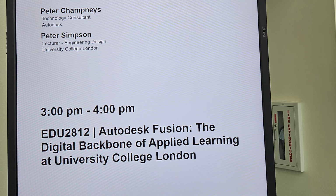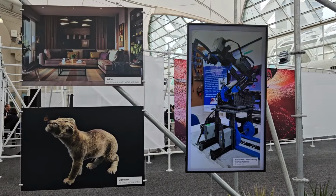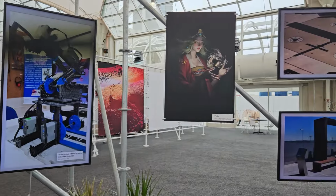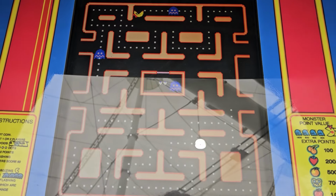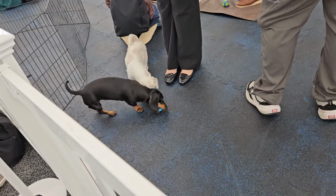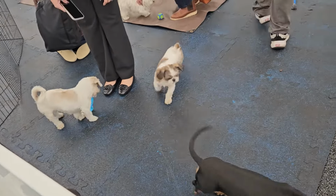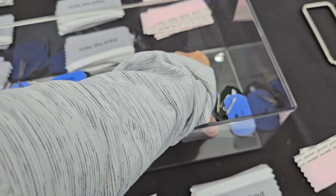I stopped by some classes and learned a thing or two about digital twins. And to relax, I took a look at the art wall, played arcade like Pac-Man, which I wasn't very good at, but it was still a lot of fun. And of course, I had to stop by the dog park to say hello to the little cuties. Lots of swag to remember this event, and I found my favorite keychain.